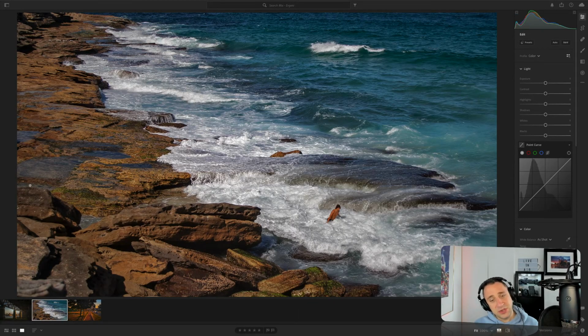This one, it's an interesting scene. And the human in some way actually adds a sense of the size of the waves. So it works quite well and it's something a little bit different. So I quite like it.